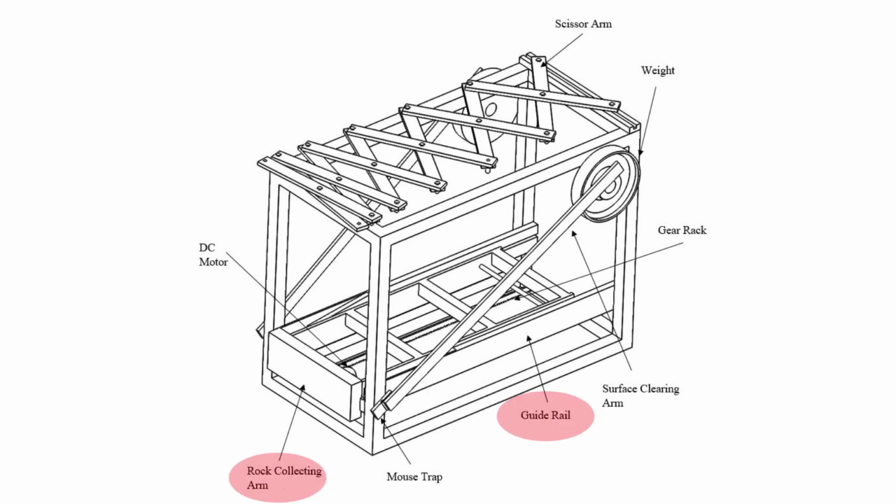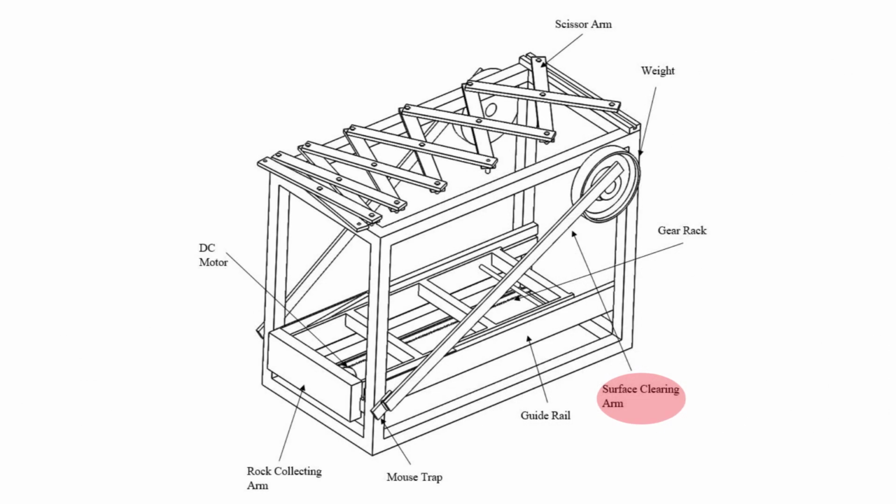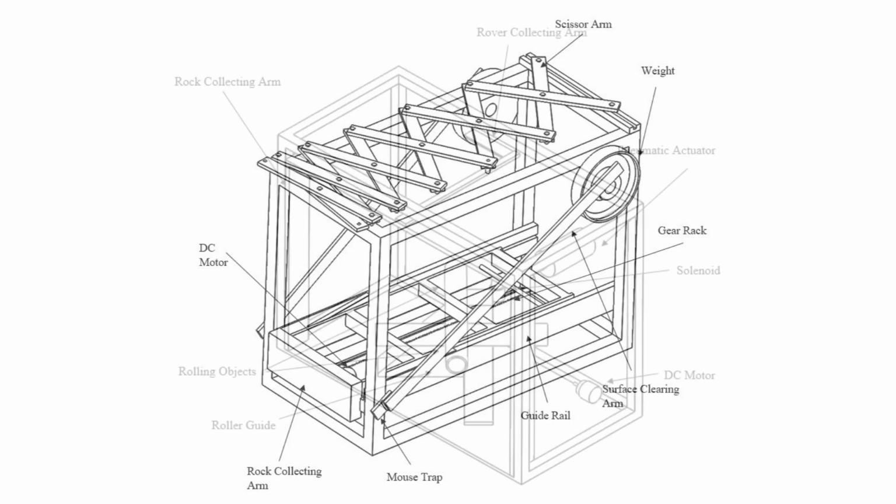Design Alternative 1 has one arm with an attached gear rack and a gear with a guide rail that helps the rock collection. Weights are attached to the back of each end of the scissor arm, and they are dropped down, causing the scissor arm to extend forward to retrieve astronauts and rovers. Surface clearing arms are attached one on each side of the machine with mouse traps that swing forward to extend the drawer arms to the edge of the home zones and hit the radioactive elements out of the home zones. The prototype of this machine proved that the mechanisms were too inconsistent.